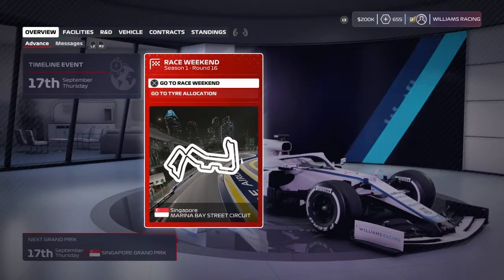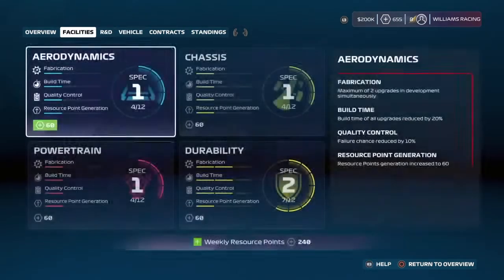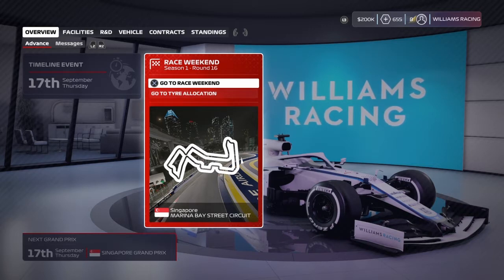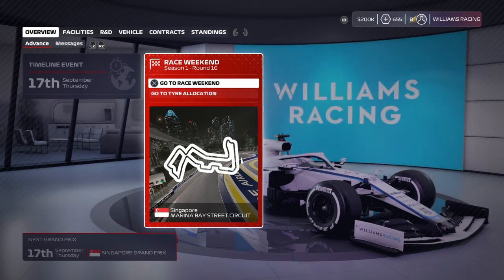So we'll just have a quick look at the tyre allocation for this weekend, guys, that we have available to us. I think I will run this option here. So like I said, guys, we're just about ready to jump into the Singapore Grand Prix here, which is a street circuit race. So it should be fun for us to see if we can finish in and around the top 10 here, maybe, if we're lucky, with a good qualifying.